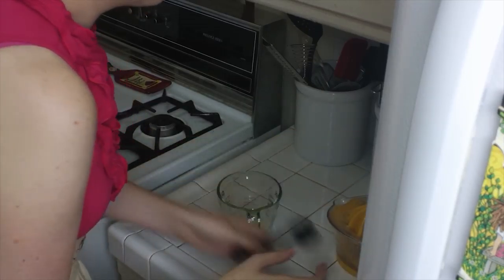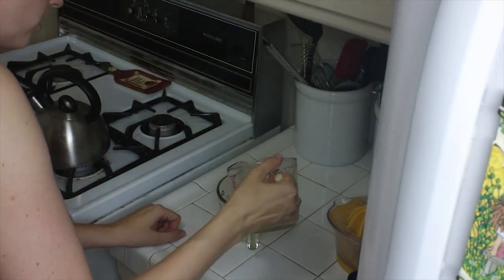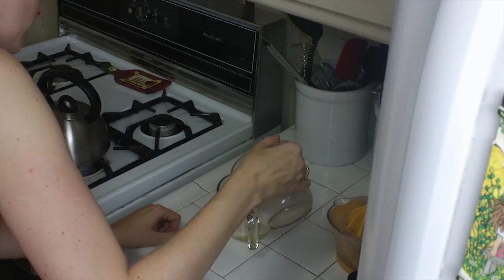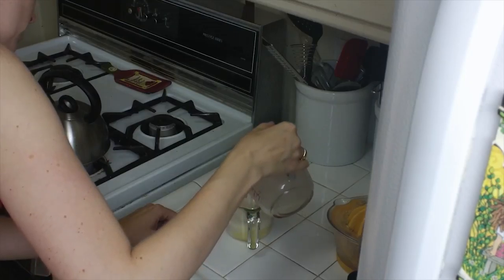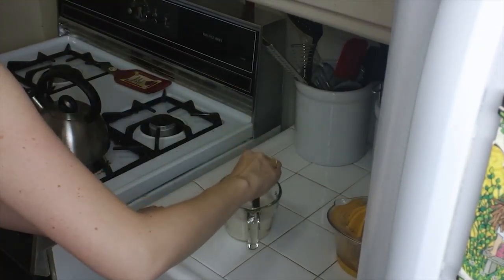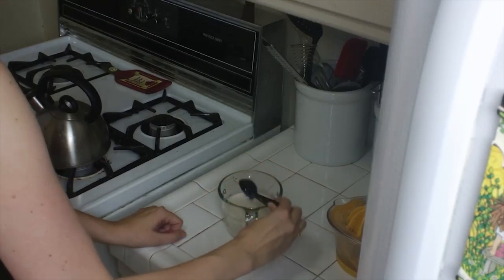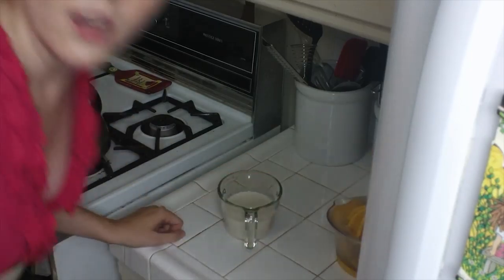Just 1 tablespoon. And then you take whatever milk you want. So I'm using cashew milk. Pour it on top of the lemon juice until you get to the 1 cup line. And then you stir. Let it sit for 5 minutes and voila, you've got a cup of buttermilk.